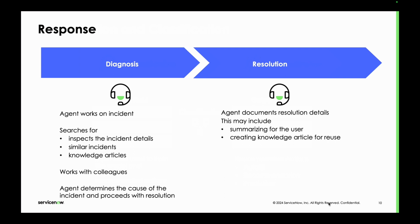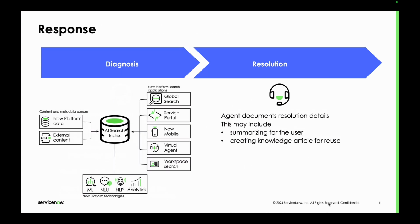Now, there's various methods which we can use to again break this down and speed it up. So let's have a look at that. So firstly, the whole search can be made more efficient through the use of AI search. AI search indexes data from a range of sources and uses that data to improve the user search experience. And this is not only for the agent, but can also be for the user themselves, so that those channels that the user is using are made more efficient. And you can see there it's presented on a range of different applications to help them. So that's making that diagnosis step more efficient. Resolution is still looking pretty much the same.